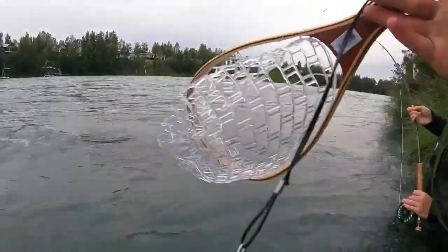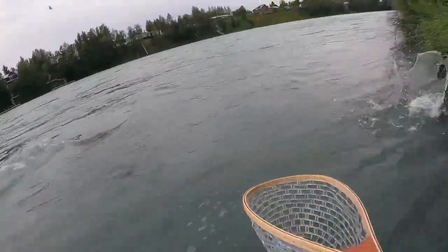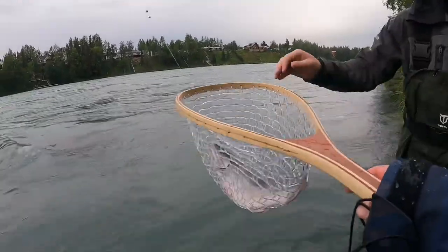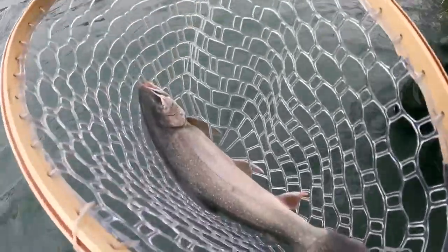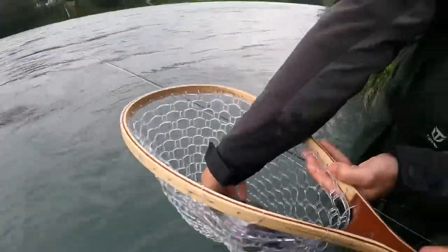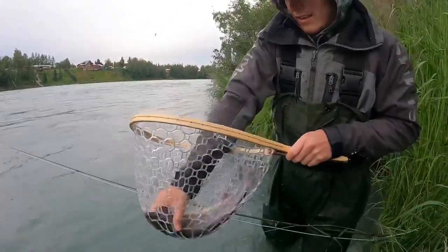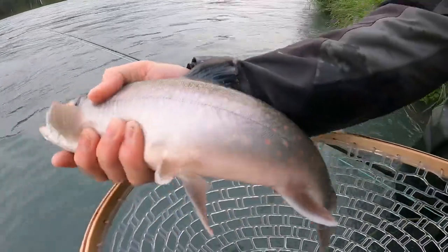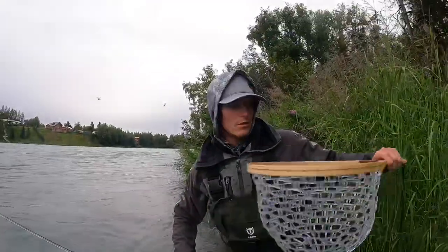Not bad. Same size as the other ones. Oh, that was wicked, dude. Right in the corner of the mouth every single time with these things. What a beautiful dolly. That one's pretty colorful, actually. He's got some pink, pinkish on the bottom of his belly. Yeah, they got those pink spots. That one's got bright pink spots on it, and a pinkish belly. There goes. Sweet.